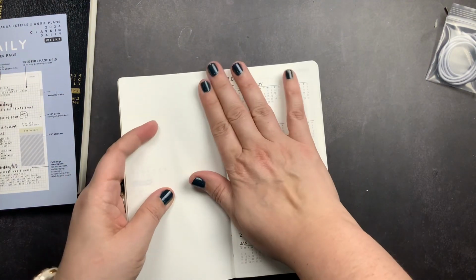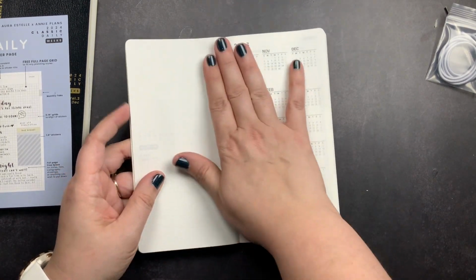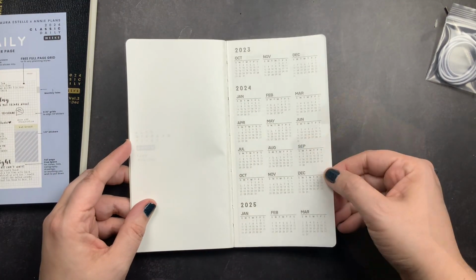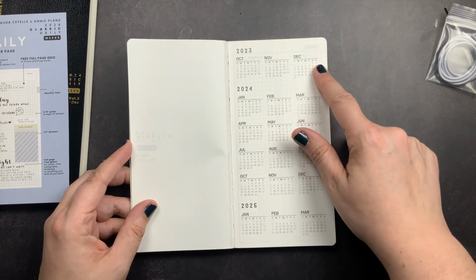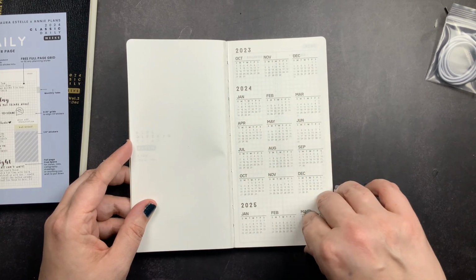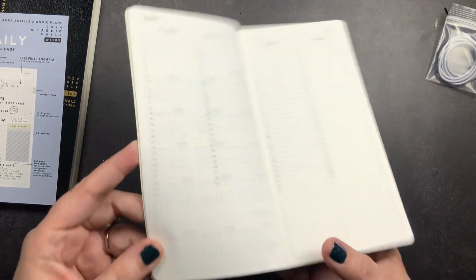When you open it up, you have that first page that just says that it's the Classic Daily Weeks and that this is volume 1. Then you have your yearly overview. You have the last 3 months of 2023, the full year of 2024, and then the first 3 months of 2025. Then when you flip your page, you have your Calendex or perpetual calendar.